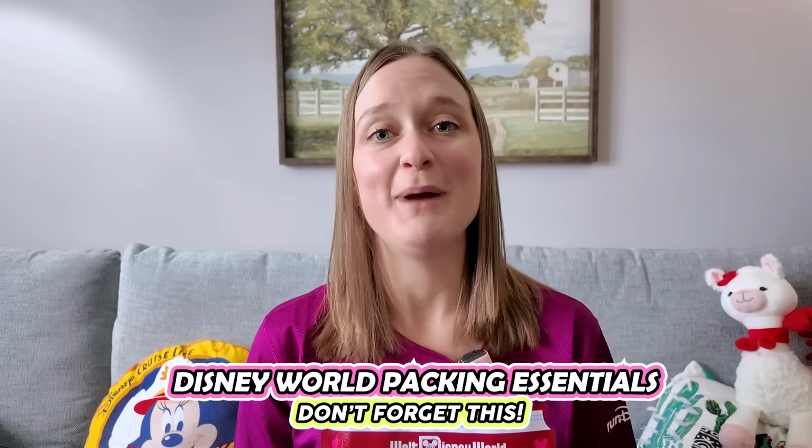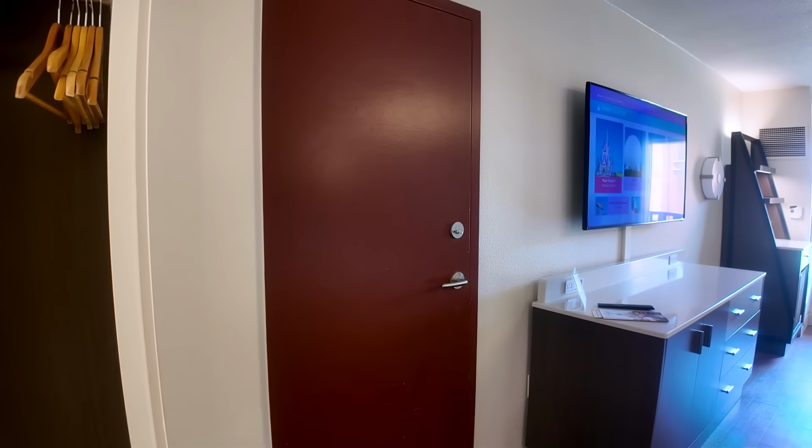I know whenever we travel, we usually stay at the All-Star Resort since they are cheaper to stay at. Knock on wood, we haven't ever had any major issues whenever staying at a Disney resort, but sometimes I've heard comments that guests think that the walls are thin, or if you have an adjoining door in your room, sometimes noise can get through that door.